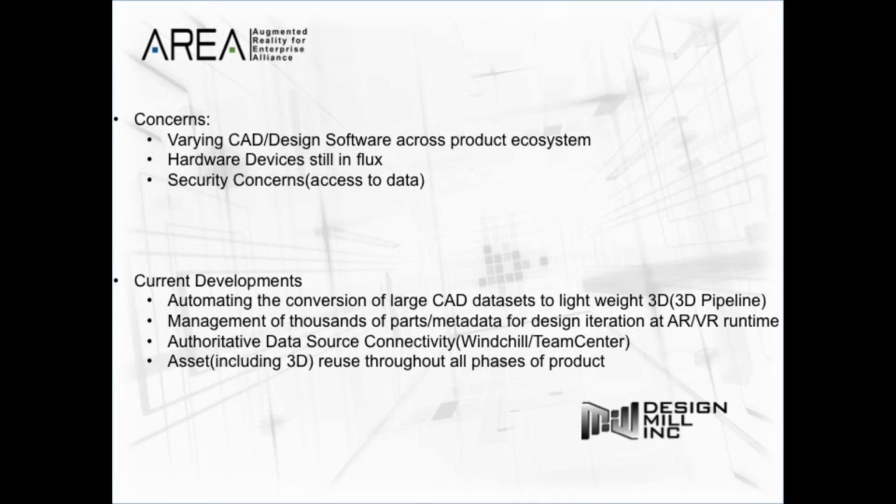And then, of course, security concerns are one of our big concerns. Access to data. Who gets access to that data? If you look at a Windchill system or Teamcenter, one of the things is if you're out there and you're linking to that instantly, or for instance, you're linking training information on a critical assembly process, you don't want anybody to doctor that up and potentially sabotage the assembly or maintenance of a critical component.